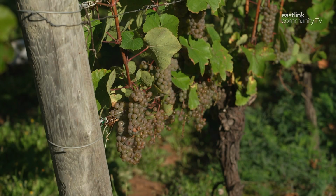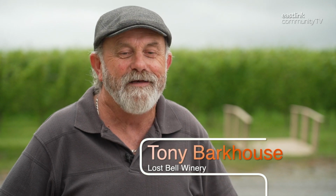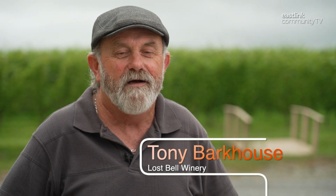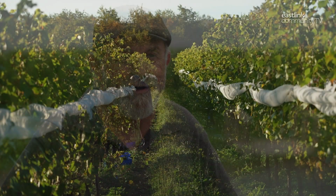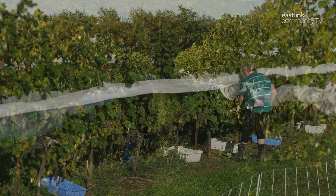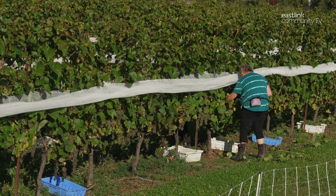Lost Bell Estate Winery is located in Falmouth, Nova Scotia, on the former site of Saint Famille Wines, where you'll find some of the oldest vines in the province. The Acadian village was right on this site, the parish of Saint Famille, and when the British were coming to expel the Acadians, as the story goes, they melted all their gold down into a bell, and they threw the bell into one of the ponds on the property.